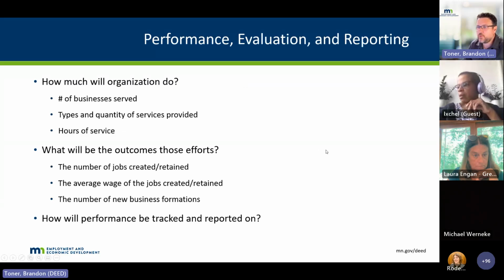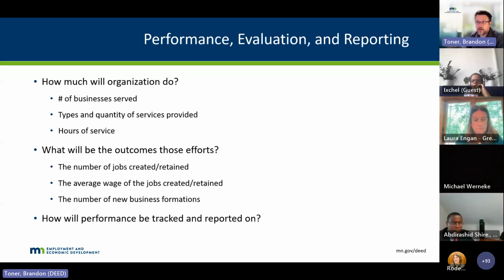And then performance evaluation and reporting. This is very key. We are going to be doubling down on this. One thing that we'll be asking folks to think about is what they are bringing to the table in terms of their capacity to know who their customers are, and document what their customers are getting from this and what the outcomes of those services are. The strongest proposals are going to be ones that come forward and say, we are going to have the technology, the processes, and the people to do this well and consistently.